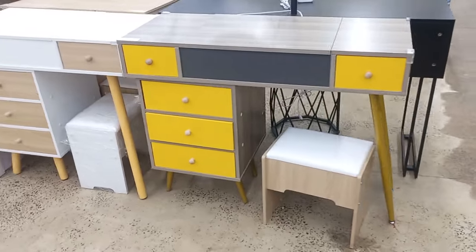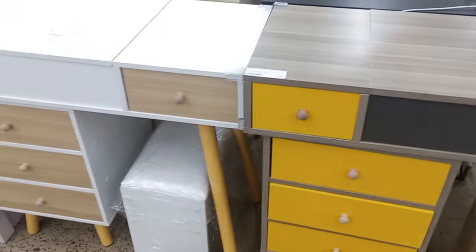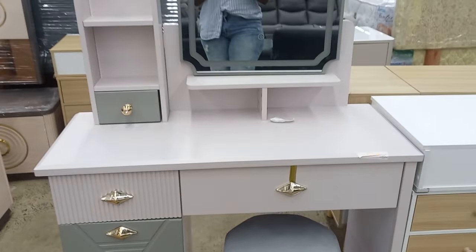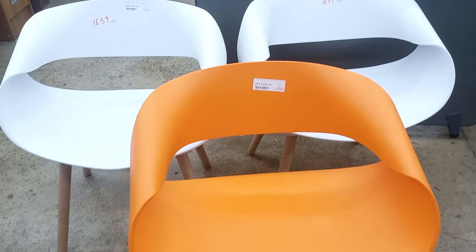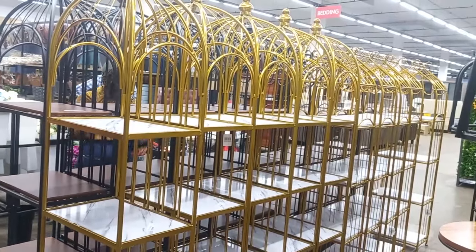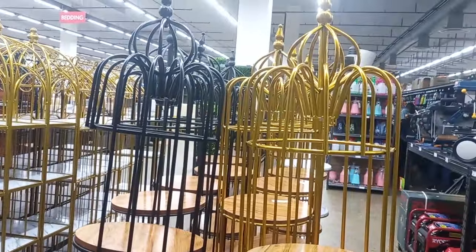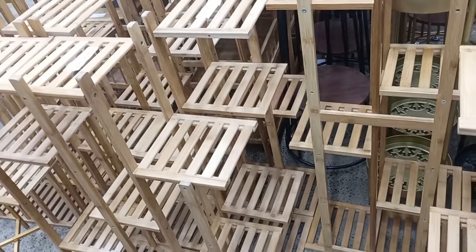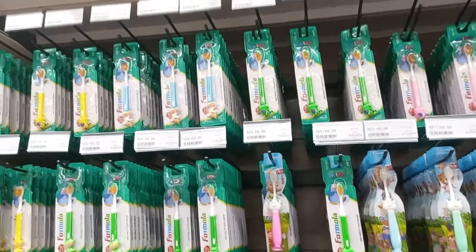These beautiful cabinets, going for 20,000. They were so beautiful and well done. This one is a dressing table with the stool. So elegant. I think it was going for 20,000 also. Quite beautiful if you can afford it. These chairs were going for 6,000. These flower stands were beautiful, the bamboo ones, and they were going for 3,000 and something, and they had so many compartments to put your flowers in.